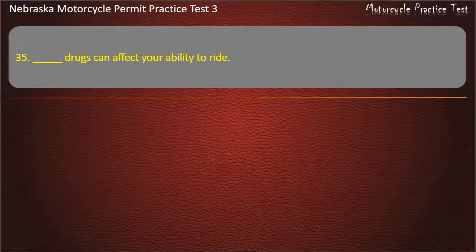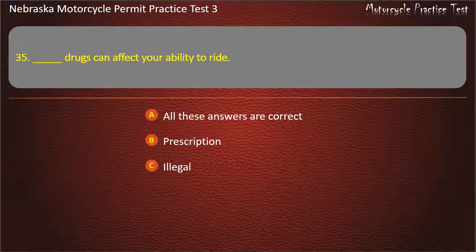Question 35. Drugs can affect your ability to ride. All these answers are correct. Prescription. Illegal. Every day. Answer. All these answers are correct.